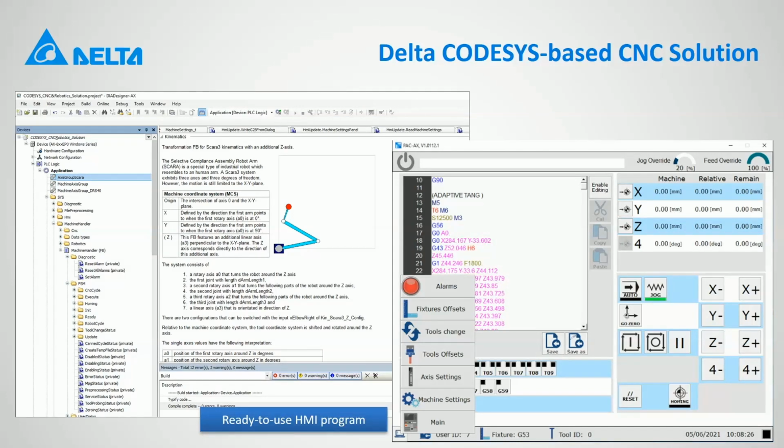Simone, again regarding this licensing, do we understand it right that when we install DIADesigner AX, the CNC and motion libraries are closed unless the right device is connected? Or it is open from the very start and the development of the software could be done offline? Are you mean in simulation mode? Yes, in simulation offline mode.